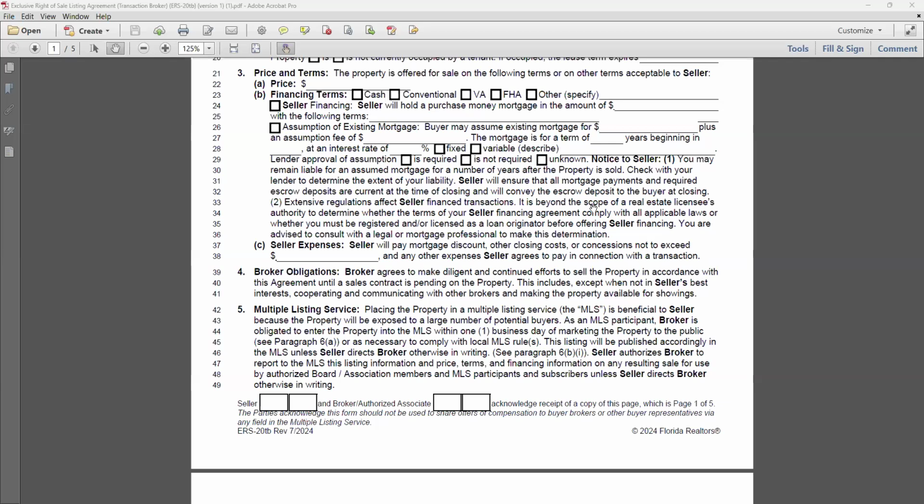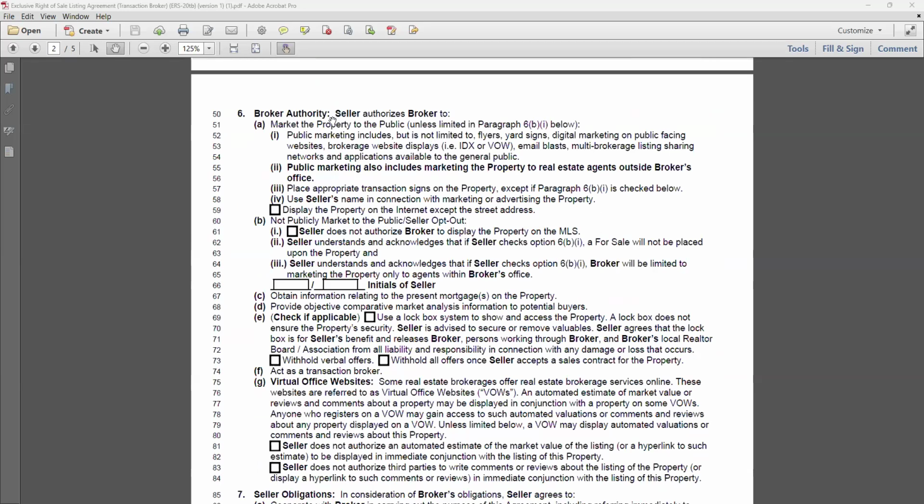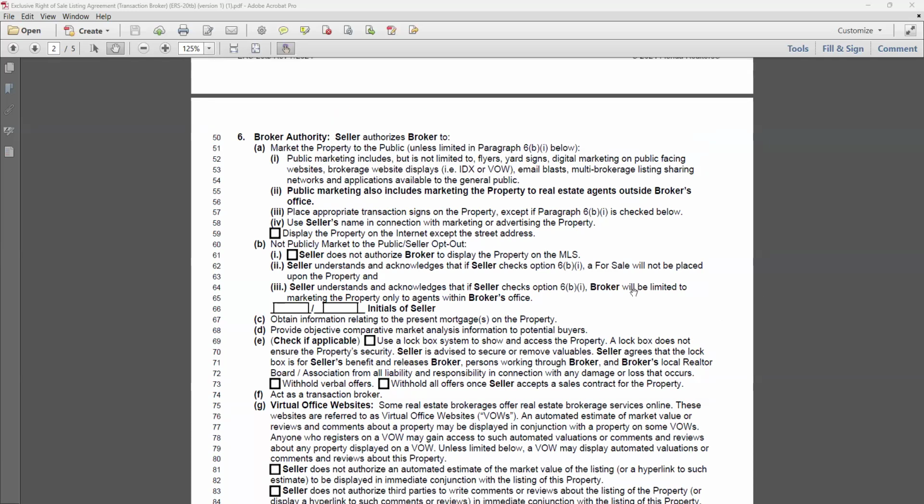All right, let's move on to page 2. Section 6, broker authority. Seller authorizes broker. I'm sorry to interrupt. Before you move on, I had a question on if the seller is a trust. How do we manage that on the agreement in the first line? In the first line, you put the name of the trust. Perfect, thank you. And then it's going to be signed by the authorized trustee, and you'll also want to obtain a copy of the trust. Thank you. Sure, absolutely.